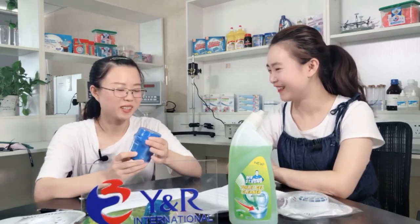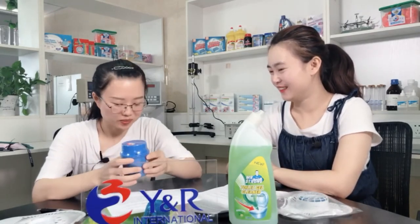And so the heavy weight can keep this product on the bottom of the tank. So this is our design inspiration: make it heavy and put it on the bottom of the tank. You are very smart, I think. So this is our designer's idea.